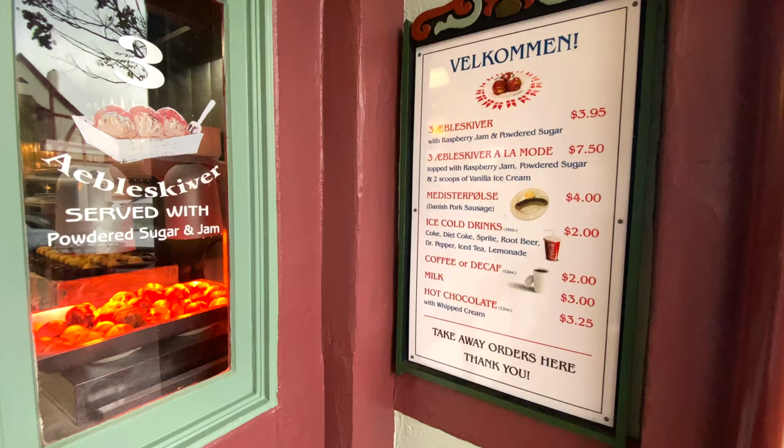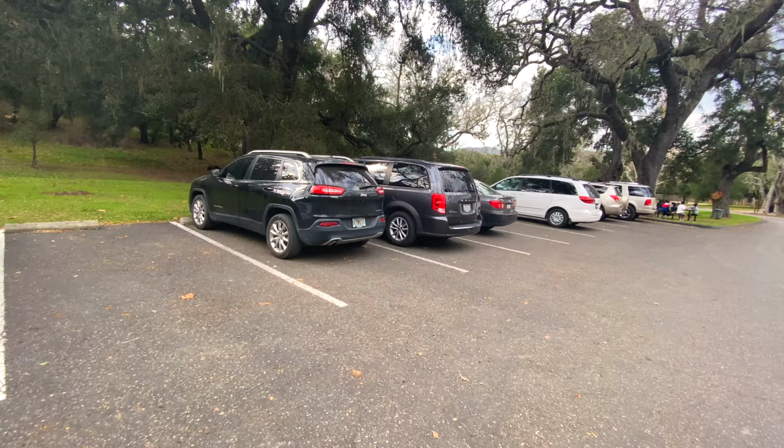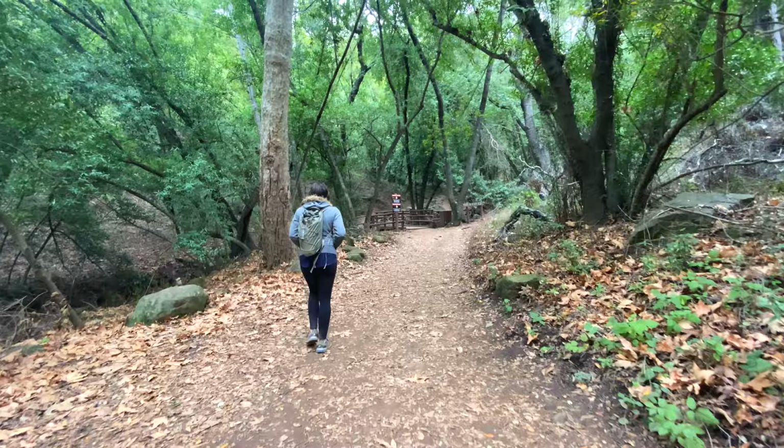When visiting Solvang, you absolutely have to try their æbleskivers, which is a very delicious sweet Danish pastry. We couldn't help ourselves and we have found another waterfall just 15 minutes outside of Solvang, called the Cayucos Falls.